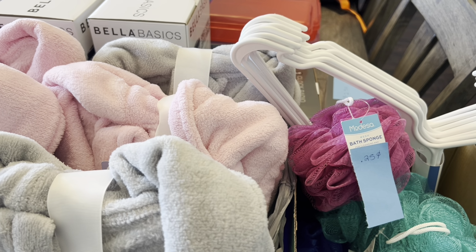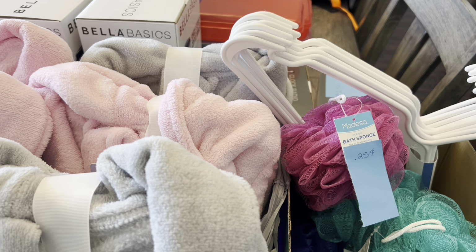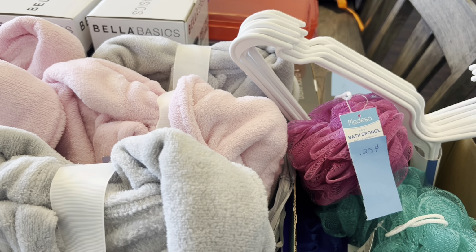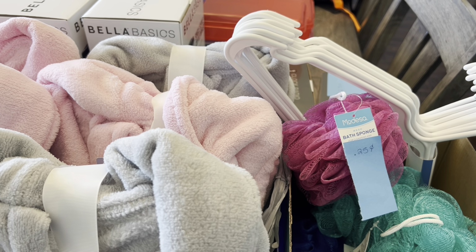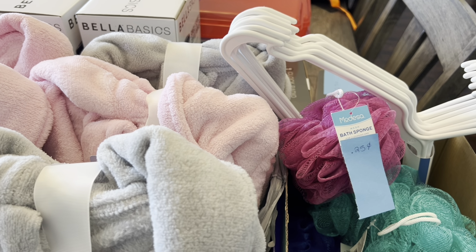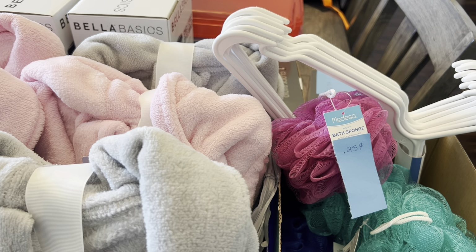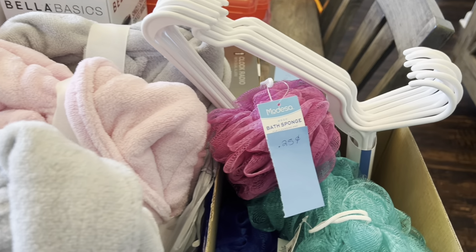But again, the stores that I went to on Monday, I did this haul on Monday. They had gone to 50% off on Monday, March the 18th. And so they went down to 75% off starting on Monday, April the 1st. Okay, on Monday, April the 1st.